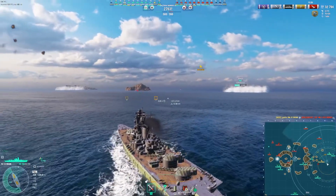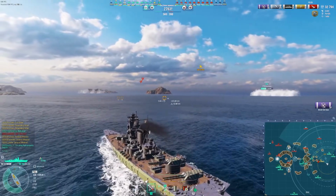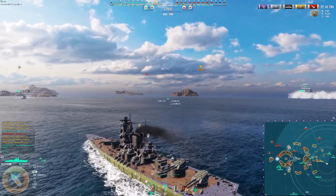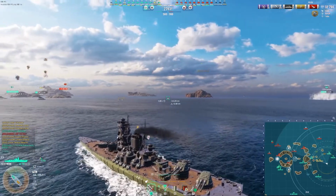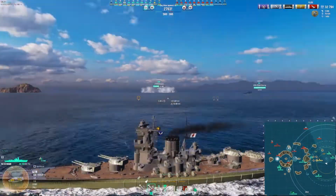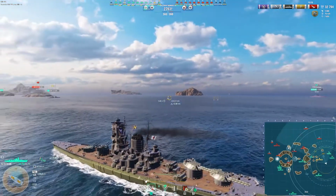The Yamagiri is running. The Annapolis, I have no idea where he is. And the CV is trying his best to really hunt down Everett as much as he can, but showing some, I don't know, CV RNG skill. Everett dodges any interaction from the CV. To be honest, I don't know why the CV is trying to pick on him.